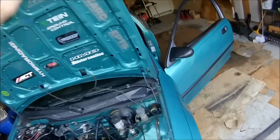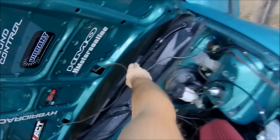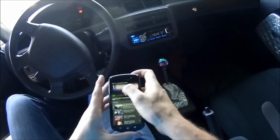Alright, I would really love to be able to show you guys the security system on here because it does have a very extensive security system. I can't do that because there are thieves in the world and they will use that information against me.